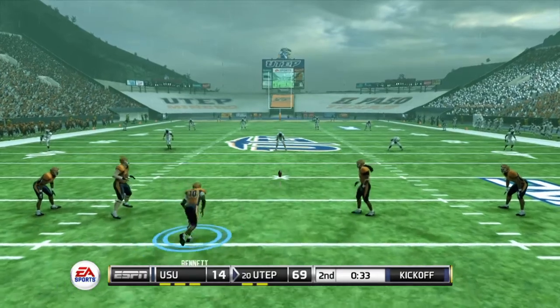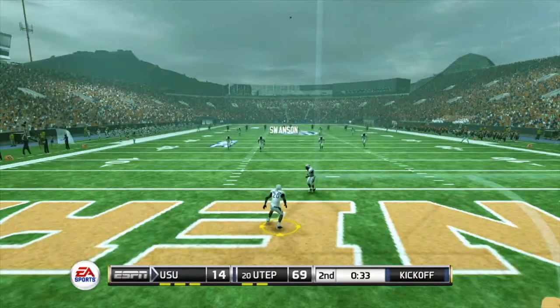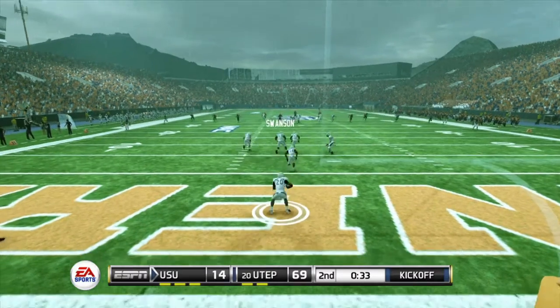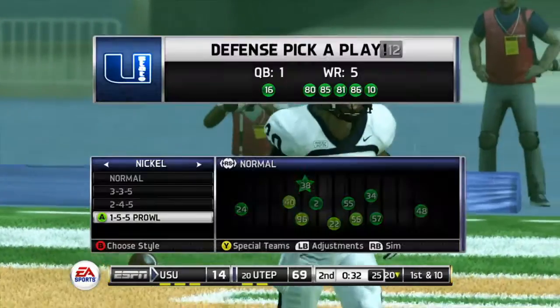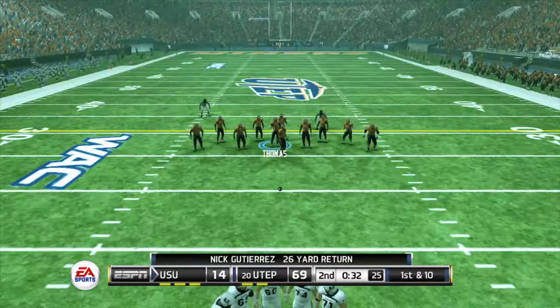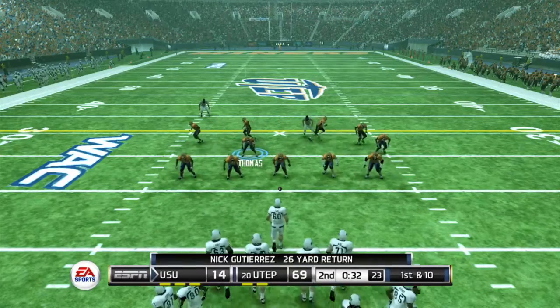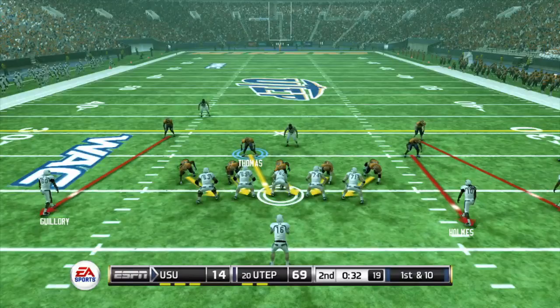You know, when you can throw the football as well as these guys can, you don't necessarily always have to have a balanced attack because you're so proficient in throwing the ball. The score now, 69-14. First down, 10 yards to go. Ball on the 20-yard line. They come out in a 5-wide set.